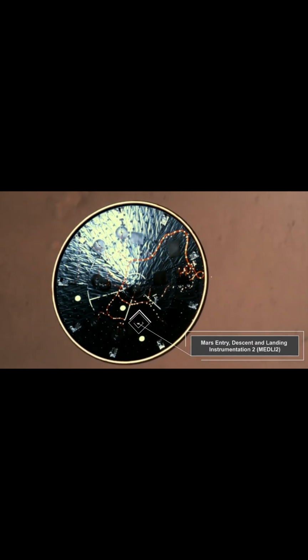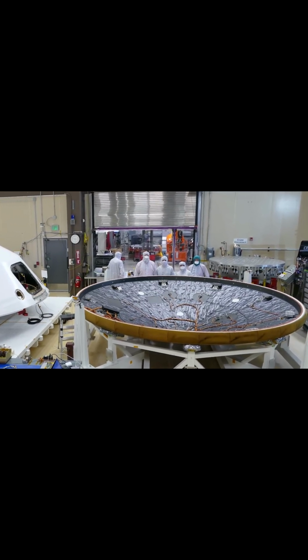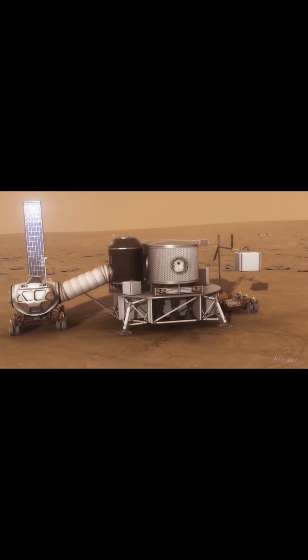That's why we installed MEDLI2, a set of temperature and pressure sensors spread across the inside of the heat shield that measure the extreme conditions experienced during Perseverance's descent to Mars. With the data collected from MEDLI2, we'll be able to improve sizing predictions for future heat shields and save spacecraft mass for scientific instruments, supplies, and even humans.